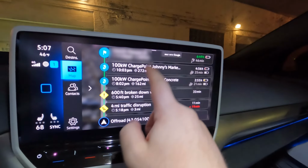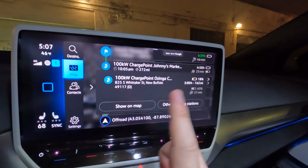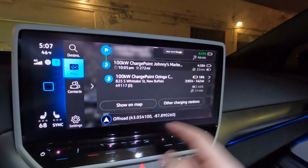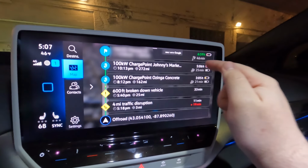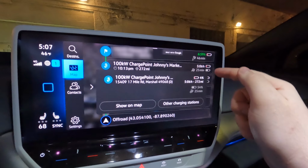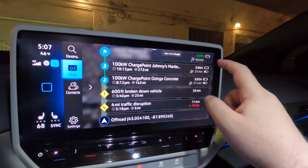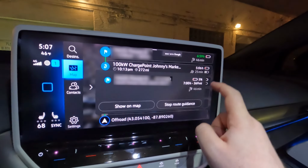I don't want to do that because I saw in PlugShare this one does not have good reviews. Actually, this one might have. I could be wrong, but I don't know what this one is. But they're both 100 kilowatt chargers. Interesting. And then it would arrive at our destination with 5%, which I don't want to do.